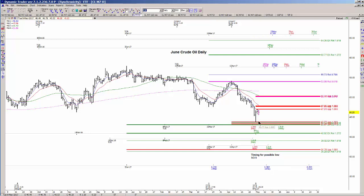So far we've seen a nice little bounce off of that, but you still have to consider this a counter trend decision, because now we're clearly below the 200, below the 50, the 5 and 13 are still in a sell mode, and there is resistance here that we've started to pull back from.